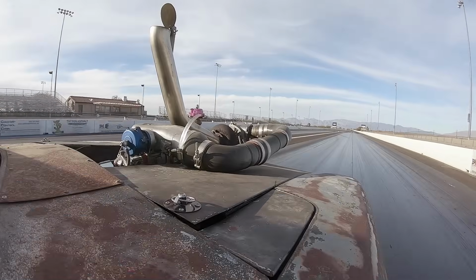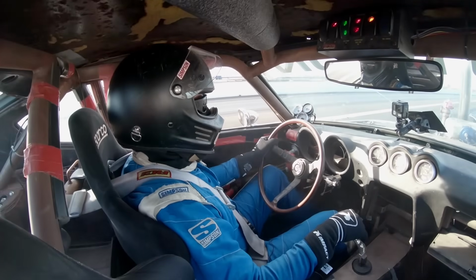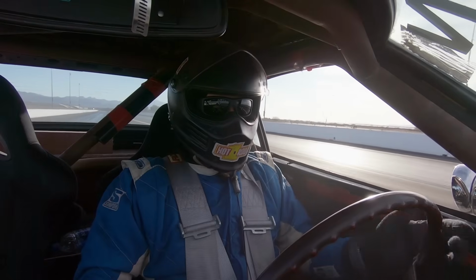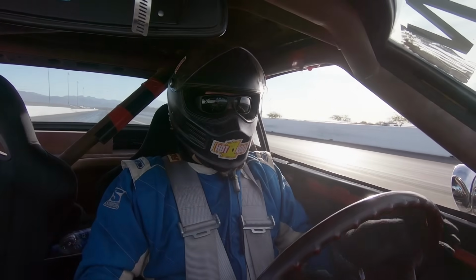Oh, man, that thing makes power. Oh, he missed a shift, I think. He slipped the clutch out of the hole. Actually did a pretty good job. Didn't spin the tire. Oh, that's not good. I think I just barbecued the clutch. All right, let's try that again, if the clutch will stay together.